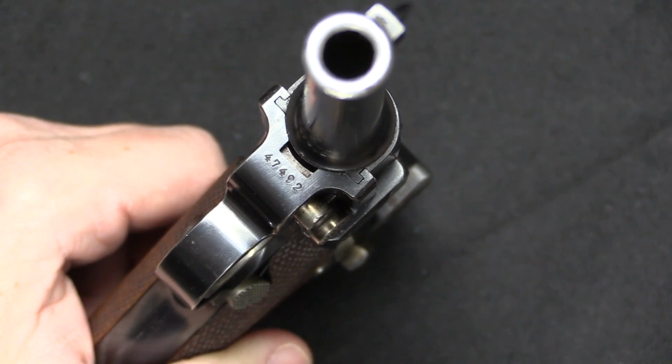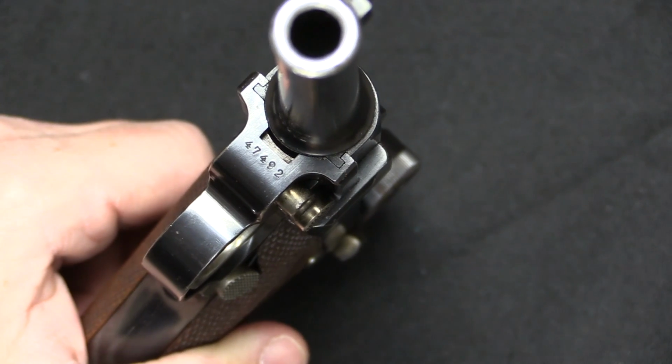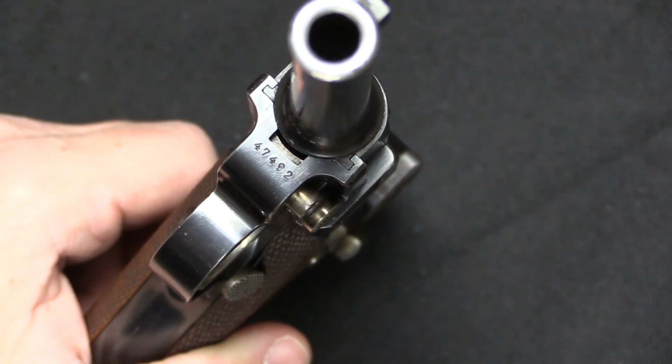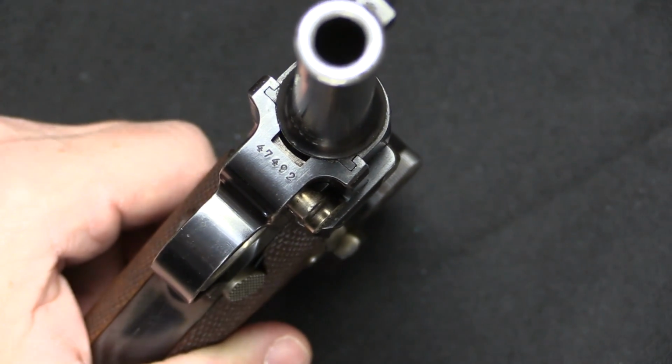There isn't a specific serial number range for French pistols. Simply when ManuFrance placed an order for a batch of guns, DWM would grab the next batch off the rack and mark them on the barrel and then ship them off.